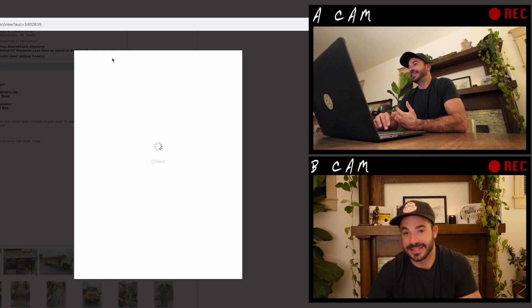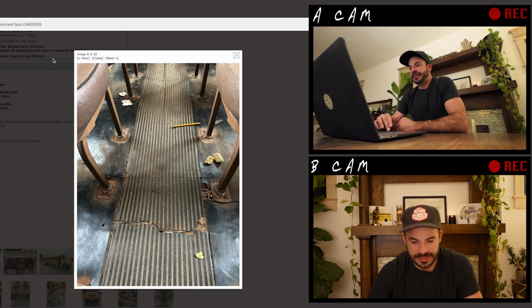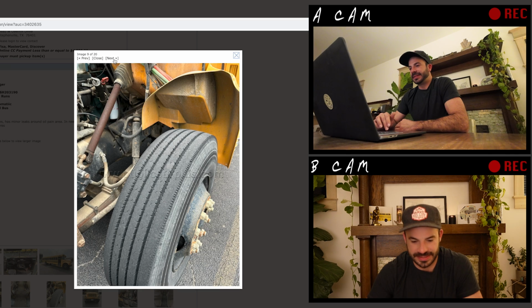It looks clean. I'm not seeing any rust. Look at that frame. That frame looks really nice. These tires are looking pretty good. This is fun. Who cares, right, what the floor looks like? There's a pencil in there. I'm looking at the frame here. I'm seeing very minimal rust.